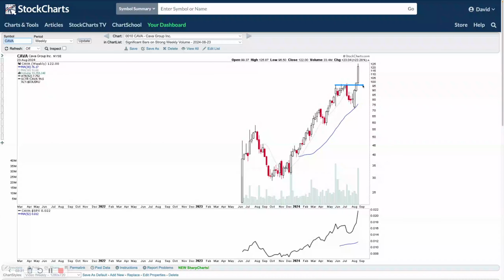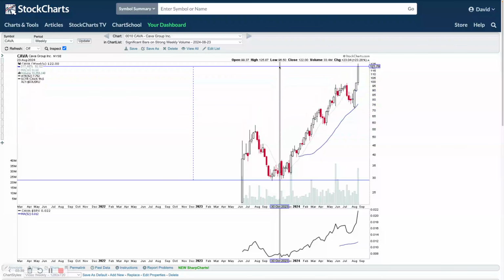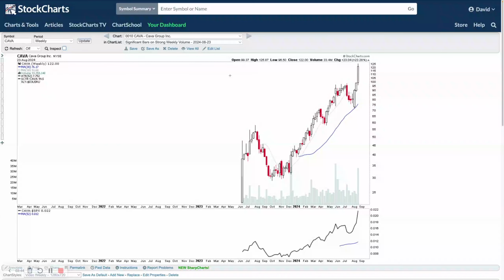But it is a continuation breakout attempt after a big run. So as you can see, it's already had a huge move since the low up to this point, over 300%, and it was already up 230 odd percent from the previous run. So this is a continuation move.